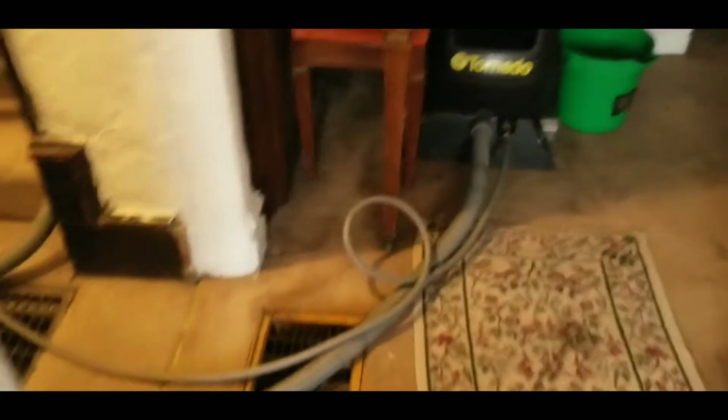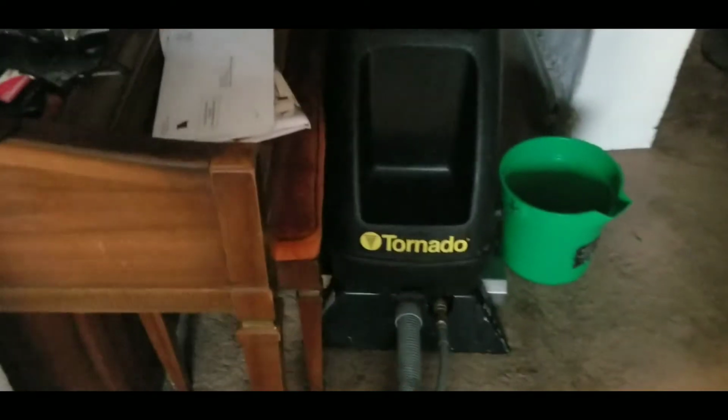Doing everything upstairs. We're in the South St. Louis area right now, so we're doing carpet, we're doing these steps, doing one hallway upstairs, and we're doing a two-piece sectional. So I'm gonna show you guys a little bit of the setup.